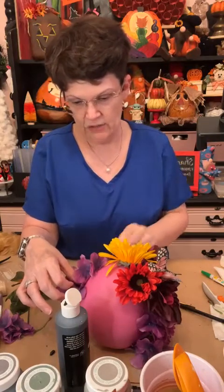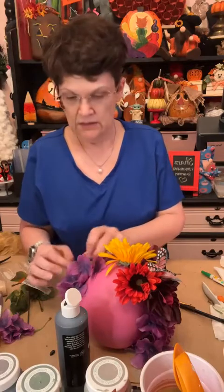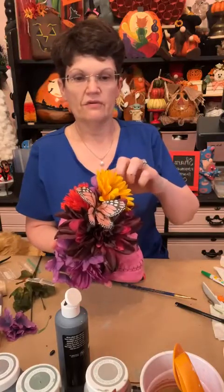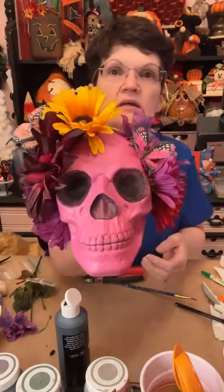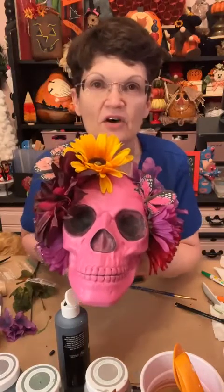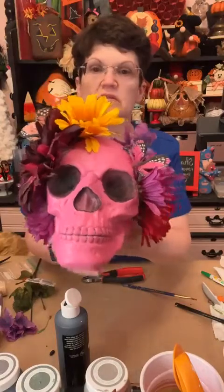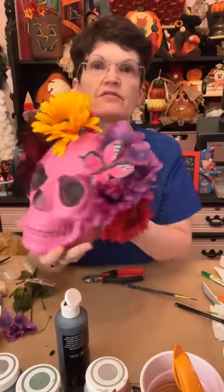Yeah, this isn't totally scary, even though it's a skull. I kind of like it. But I'm not one either for too much kind of creepy stuff. But I kind of like this. And I'm going to give this to Elizabeth because she likes skulls. I told her I was making it for her. But it does look cute. And this way you don't have to use a whole lot, just enough in the front.